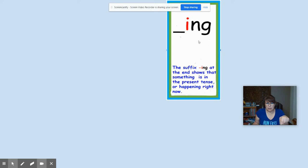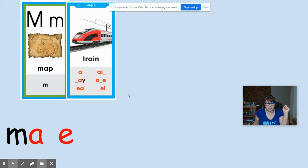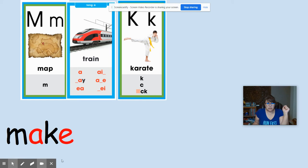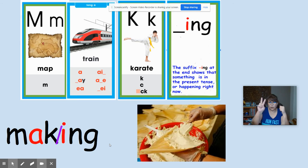Okay, so this is our focus. Ing, it means it's happening right now. It's in the present tense. Like in map, A, like in train, K, like in karate. So we have the word make. Make, one syllable. That's one of the rules. Now, does it end with a silent E? Yeah, I can't hear the E, silent. So we have to drop the E before we can add the suffix ing. Now the word is making. Making. Now it becomes two syllables because the I in ing has a vowel sound. You have to have a vowel sound in order to have a syllable. Look, they're making tamales. Yummy, yummy.